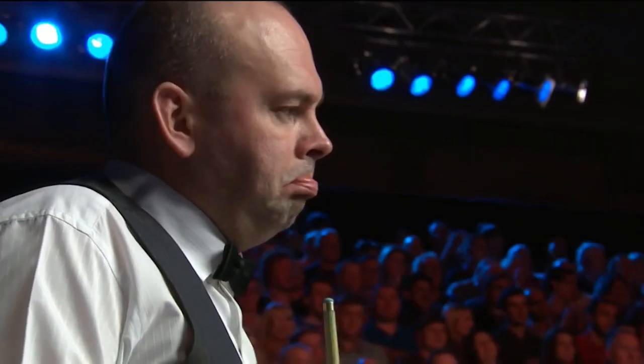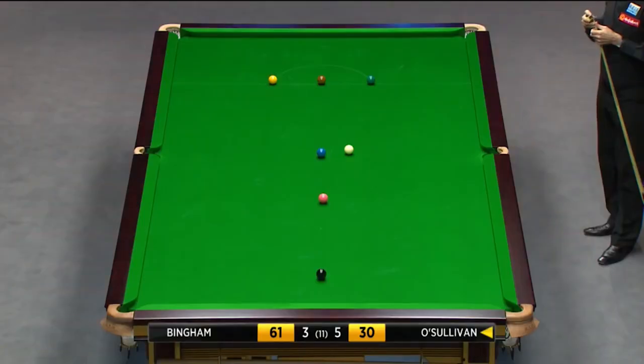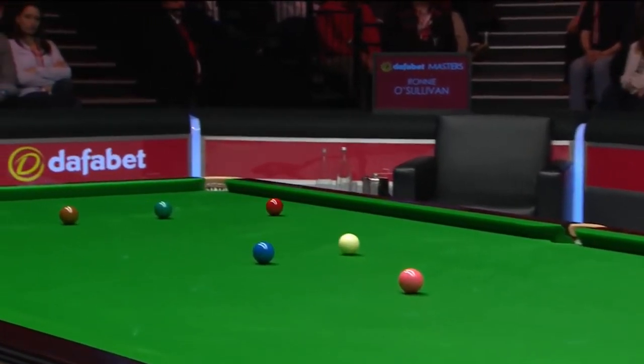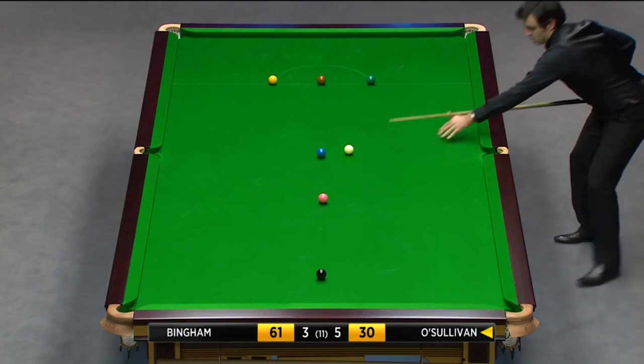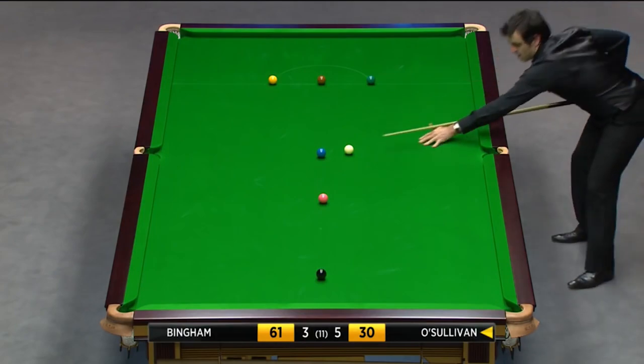You cannot get your breath. What a pot that was. Unbelievable. The blue will put him 26 points behind as we see that amazing pot once again. Quiet, please. Pot of the match there.